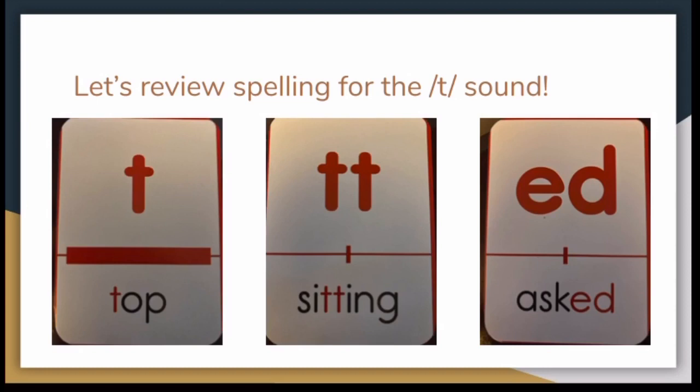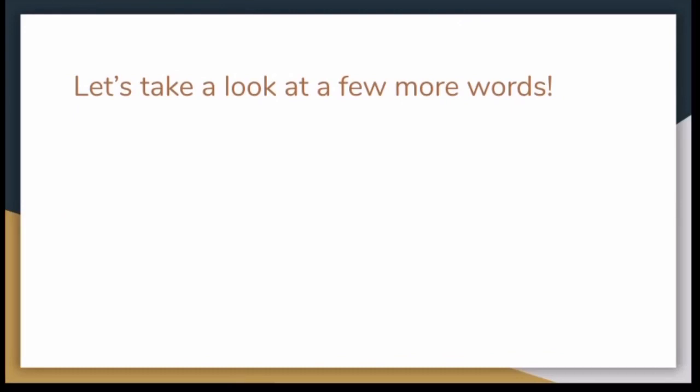And on our last card here, you see ED. And also, the power bar here is very small. This is because we don't hear ED pronounced as t very often, but it does happen sometimes. Let's take a look at a few more words.